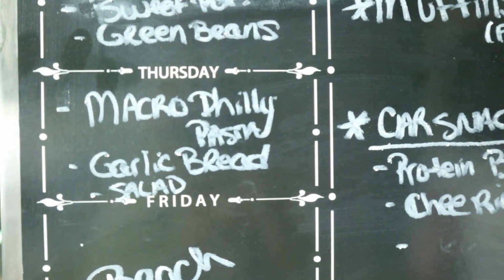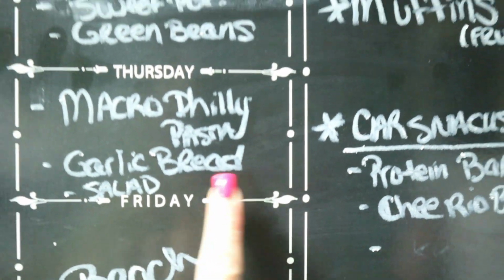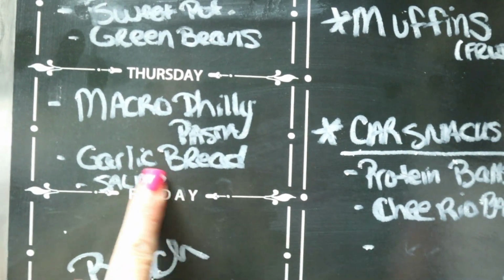And then I've got garlic bread I can make on my own from the bread that I have in the freezer. I don't have salad. I don't know why that's up there. I didn't mean to put that.